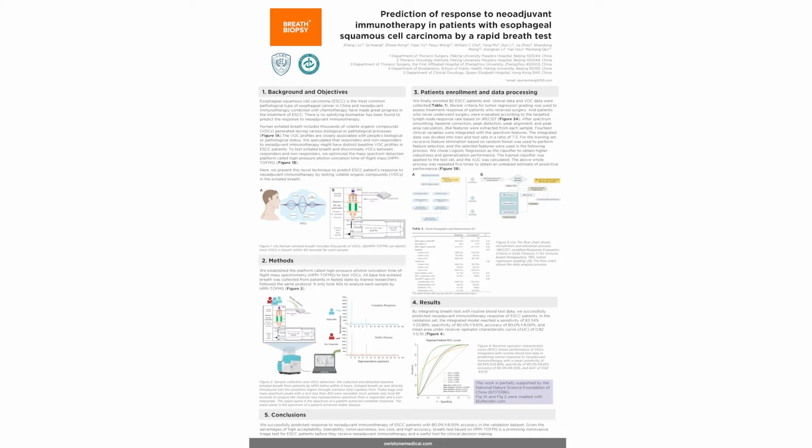We illustrate 2 representative spectra from a responder and a non-responder. The upper panel is the spectrum of a patient who achieved complete response. The lower panel is the spectrum of a patient who achieved stable disease.